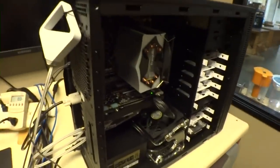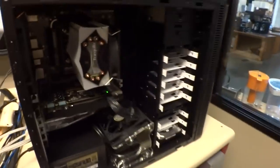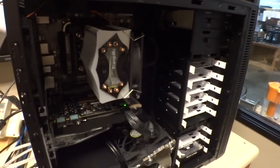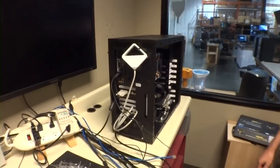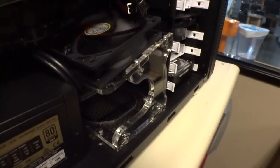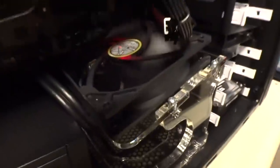All right, so we're getting ready to fire this system up, because we've got the little FLIR camera looking at it, and we're going to see it heat up. Man, that's loud. Not really, I can't even hear it. That is so quiet. It's hard to believe that's not a liquid cooled system.